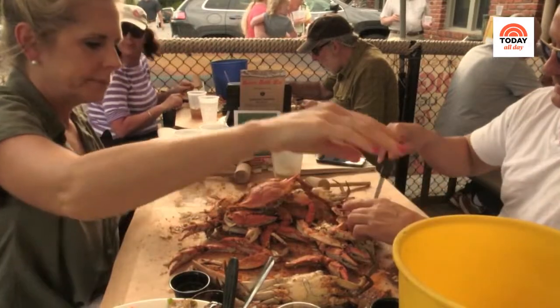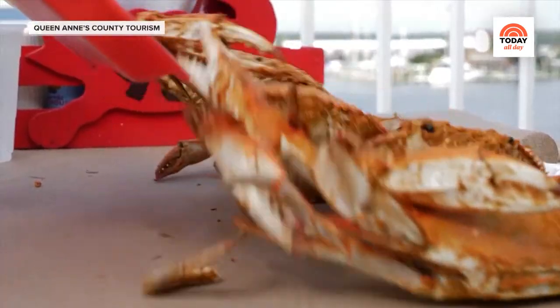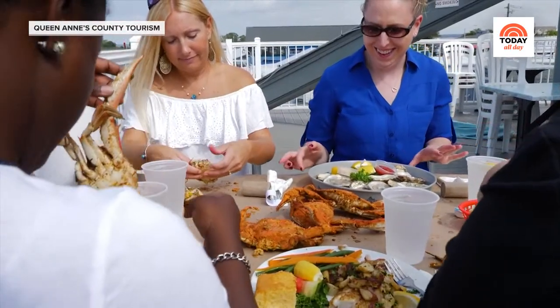When you think Maryland, you gotta think blue crab, an essential part of the state's culture and cuisine. And no place knows how to cook it up quite like Baltimore.